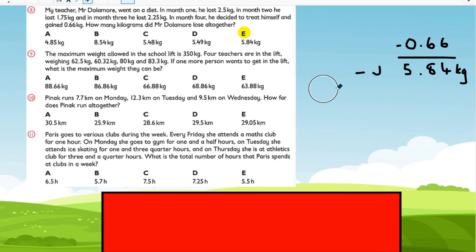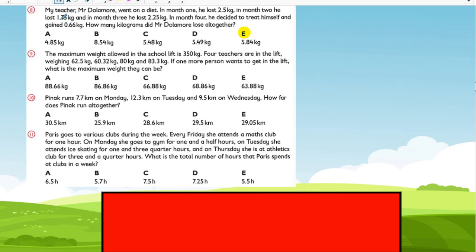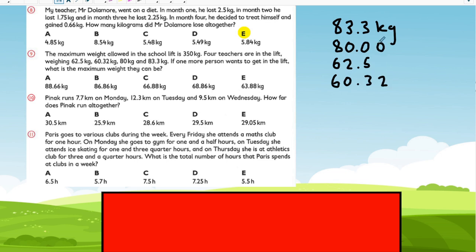So I'm just going to rub out my jottings from the previous question and just make sure that we lay this out correctly. So the first thing to do is add together the 4 teachers in the lift and what their total weight will be. I will start with the biggest amount. Then we're going to add together the 80. I'm going to put kilograms every time because we know what that is. Then we've got 62.5. Then we're going to do 60.32. Because we've got those digits there, I'm just going to put those placeholders in. In actual fact, I'm going to rub out the kilograms and then just put a 0 in there.